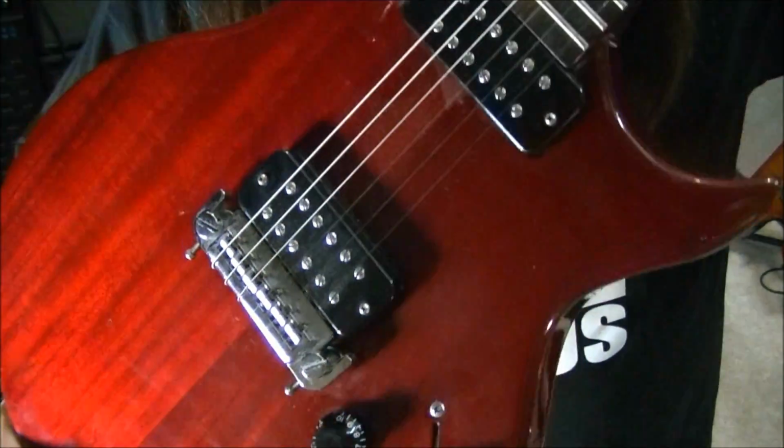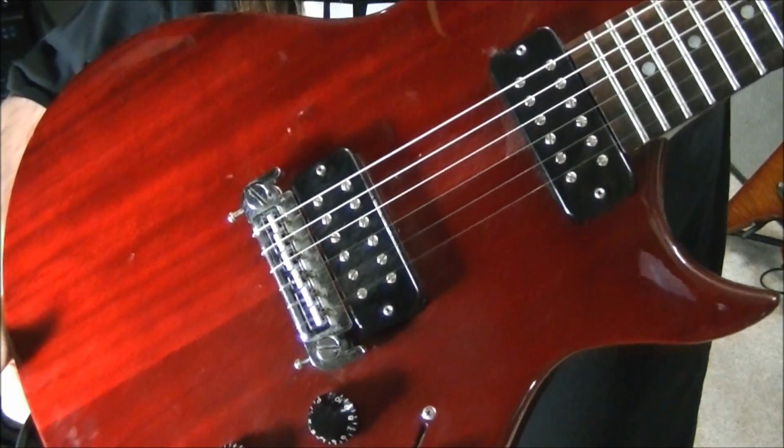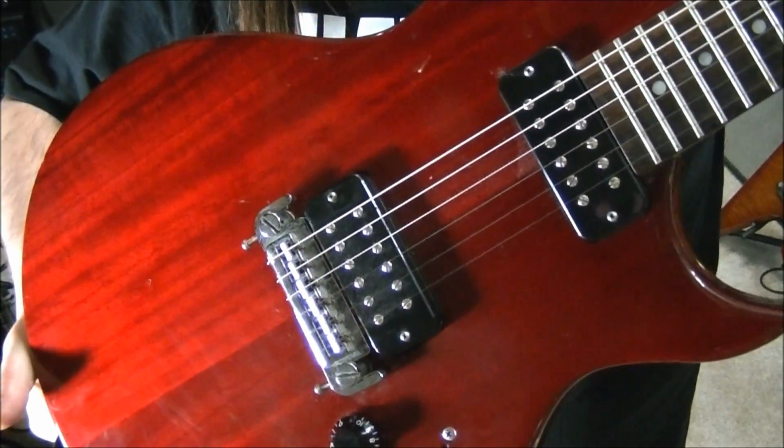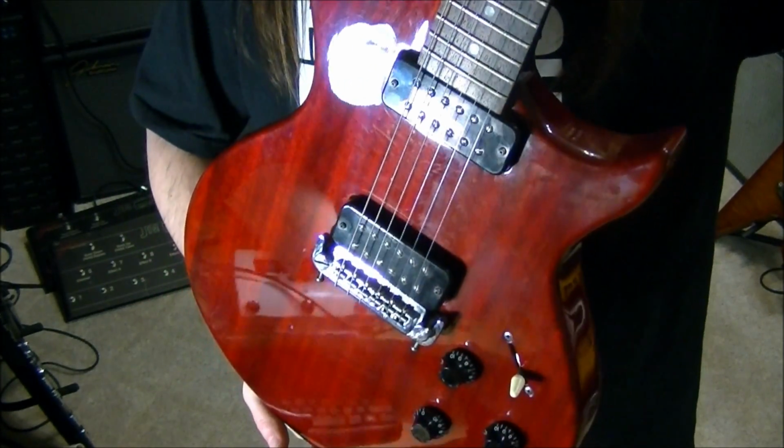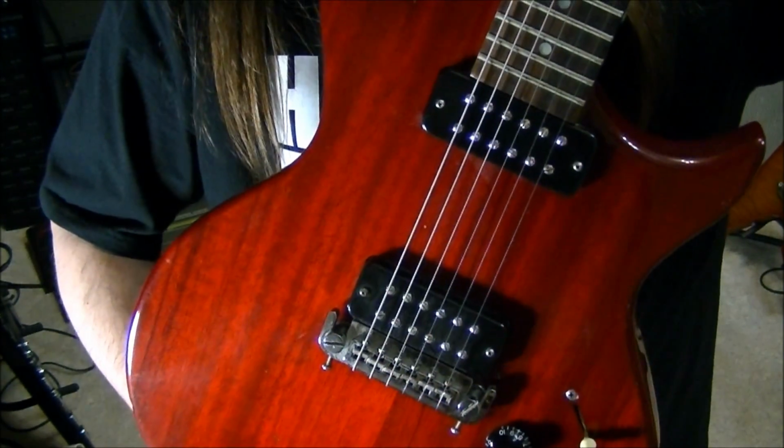And I love these pickups. I want to turn one of them around. I want to put another one in the middle. So at the very least, if I can't find one of these guitars, I am going to order these pickups because they are still made.